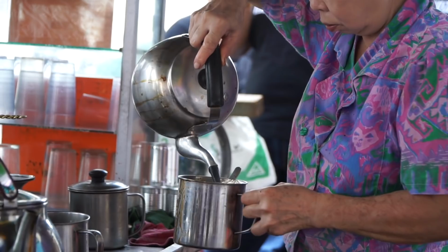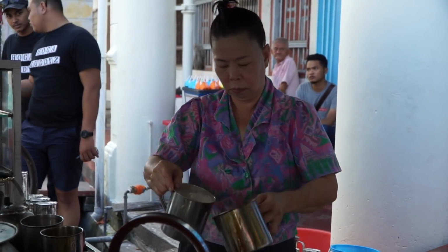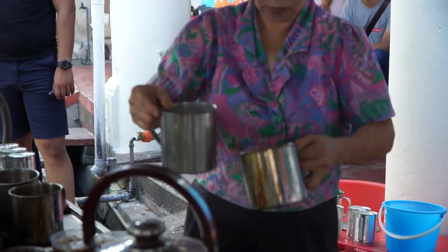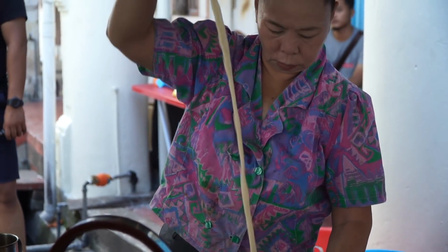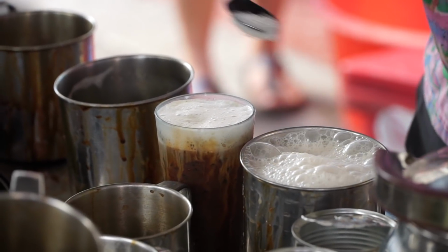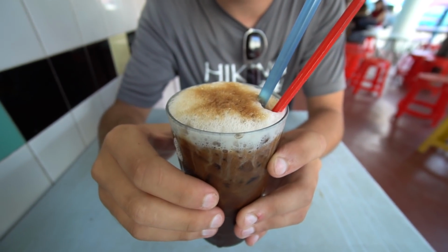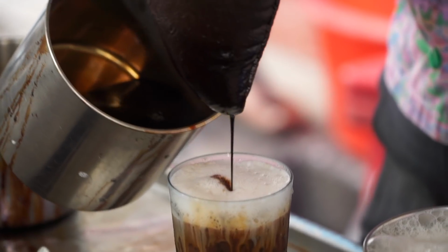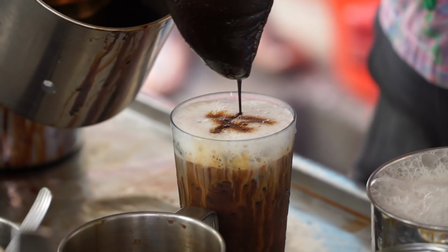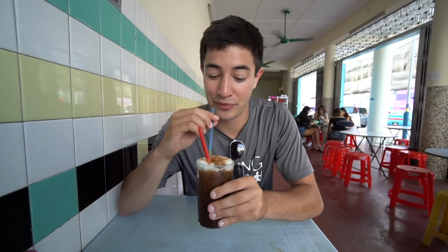So the way that she makes it is she uses this really thick black coffee that she mixes with condensed milk, and then she does the Malaysian tarik, or the pull, to foam or froth up the condensed milk. And then she uses the frothed condensed milk to put on top of your iced coffee. So you can see there's quite a bit of froth on the top here. And then she finishes it off with her signature star, her coffee star. It kind of goes away pretty quickly, but it's a nice little touch, and it makes this place pretty unique. So let's find out how the coffee actually tastes.